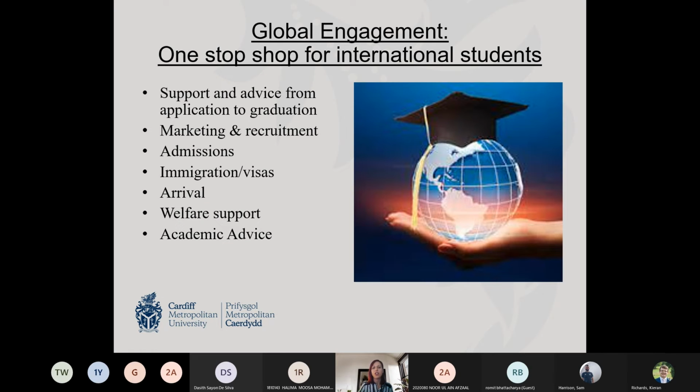So we always refer to Global Engagement as a one-stop shop for international students. And that's because although we have central support services such as accommodation office, student services, etc., for international students, we encourage everybody to come to the one department, and then we will refer you out to any other relevant departments should you need to be referred for additional support. So we provide support and advice from the point of application to the university all the way through to graduation. So we're with you the whole time. So you get to know us quite well.